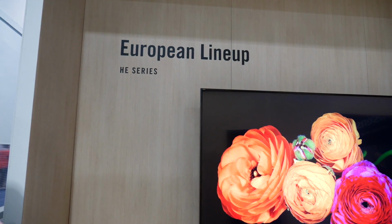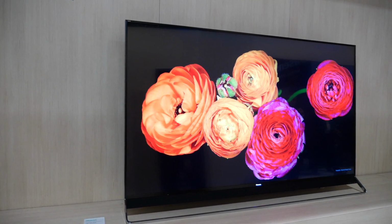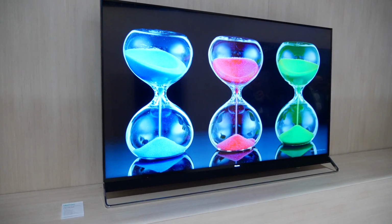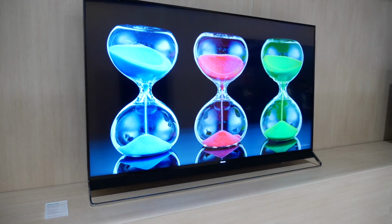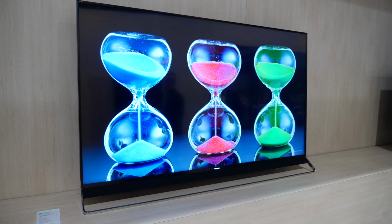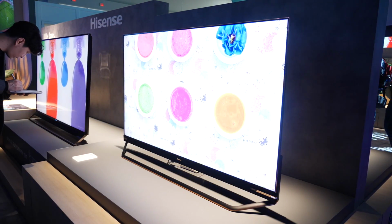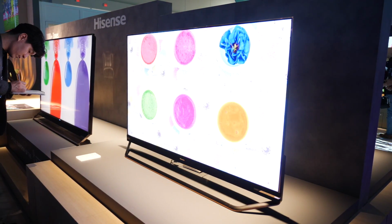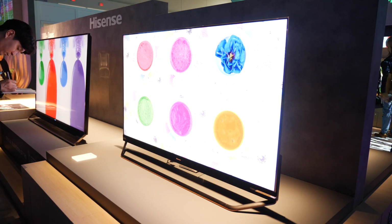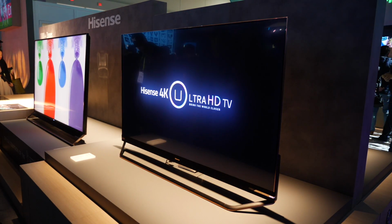Also on show was Hisense's new U9. This TV features a full array LED backlight with 1000 local dimming zones and a peak brightness of 2500 nits, whilst the use of quantum dot can apparently deliver 90% of Rec 2020. The U9 also has an ultra-slim design, a bezel-less screen and an all-metal construction, along with voice control via Amazon Alexa, and will be available in 65 and 75-inch screen sizes.